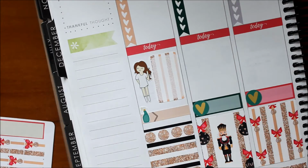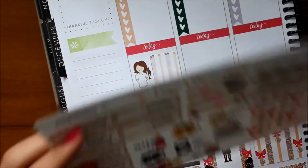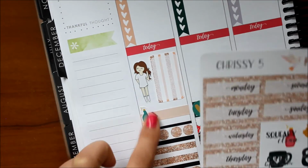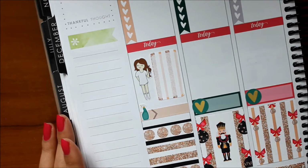The week was really not off to a great start, and she does have this decorative icon that says squeaky clean, but because I wanted to cover up the header, I chose to use one of my other icons instead. So I will save this for another week.